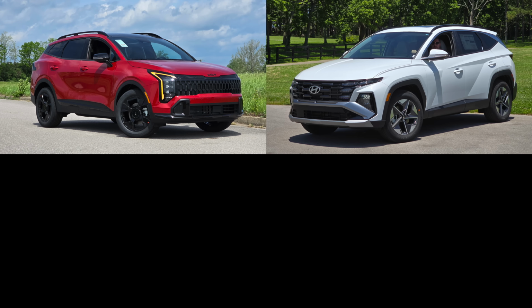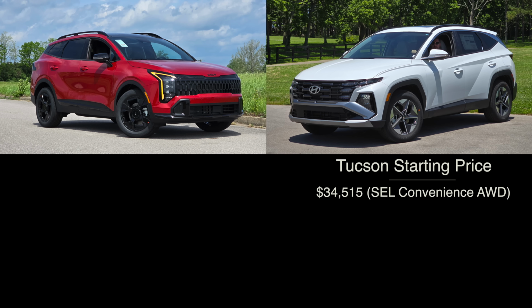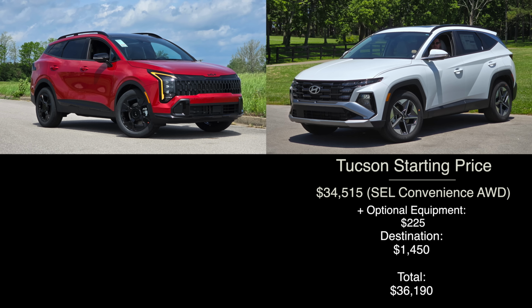So to get things established here, let's quickly talk about the pricing and option levels. Both Korean automakers are known for baking in a lot of value, so today we went for the mid-level trims that are under the average new car price in the US. Starting with the Tucson, we have the SEL Convenience trim, which comes to $36,190 with all-wheel drive and destination factored in.